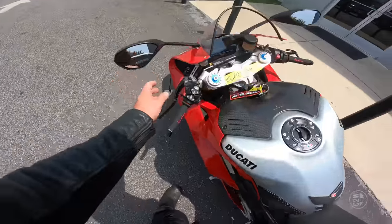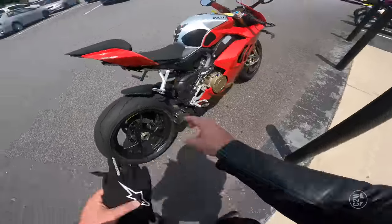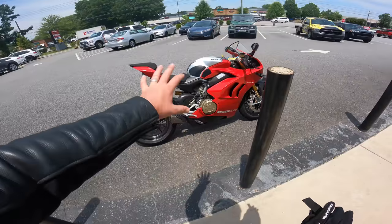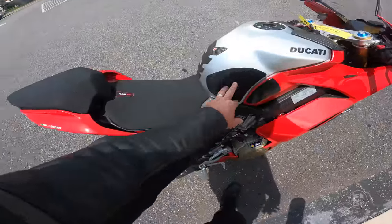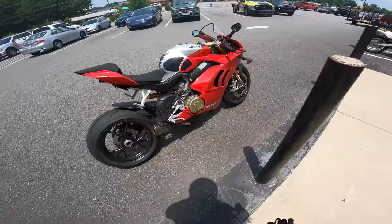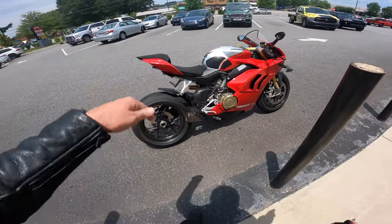We've also got aftermarket grips, it looks like. What else do we got? Oh, we've got the Akrapovič already on it, but you can get that from Ducati, so it is what it is. We've got little grips here, and I think other than that, guys, we're relatively stock.